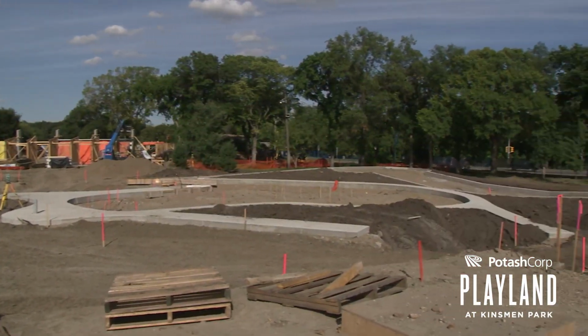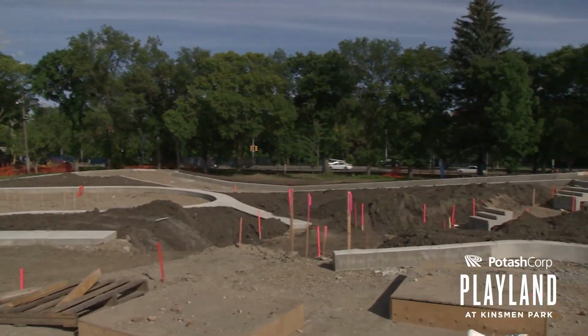And welcome to the second Kinsmen Park Rejuvenation Update. Today we're going to take a closer look into what's been happening at the PotashCorp Playland over the last couple of months. Since June, there's been quite a lot happening at the PotashCorp Playland.